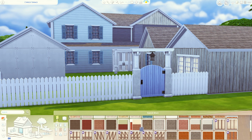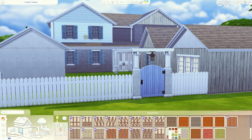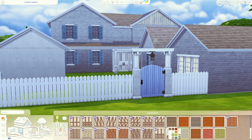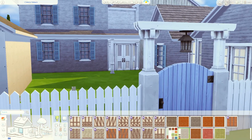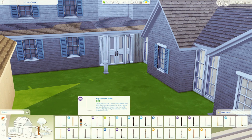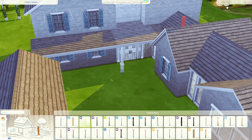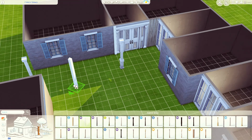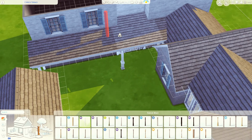There's that. It's kind of weird that this is in brick, but there's this weathered gray. I like that, but it looks a little bit too somber. It makes the house look super old, but maybe if we add, I like these white columns that came with Get Together, because I can use them to make trim really nicely. I could crisp it up a little bit.